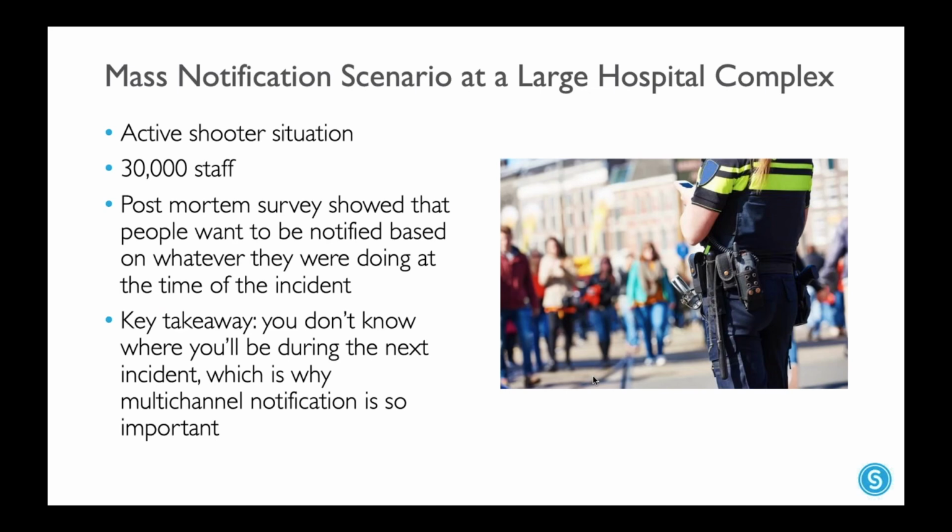So I have a slide up now speaking to this from a customer's perspective. This is a customer that had an incident, what they thought was an active shooter incident. It ended up that there was a gunshot, but it was a young man who drove to a healthcare system parking lot and took his own life with a gunshot. They sent out an alert, and a lot of people didn't get the alert.